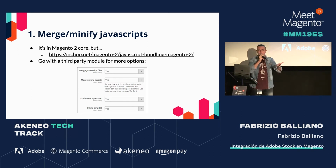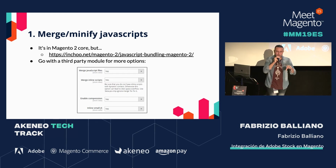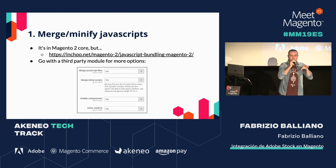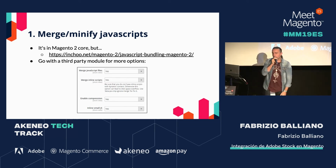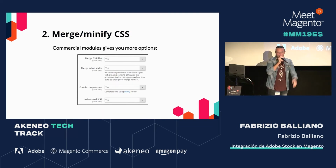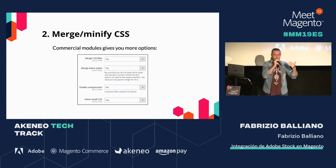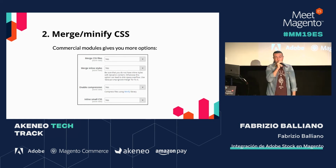And also, if we are using some external module to do that, we get some more features. For example, we have the possibility to extract the JavaScript part from inline of the page, so within the HTML code of our page, and move it to an external file. Quite advanced, but quite easy to check if they work, activate them and clean a little bit. This is something that's going to reduce the number of HTTP requests by a lot.